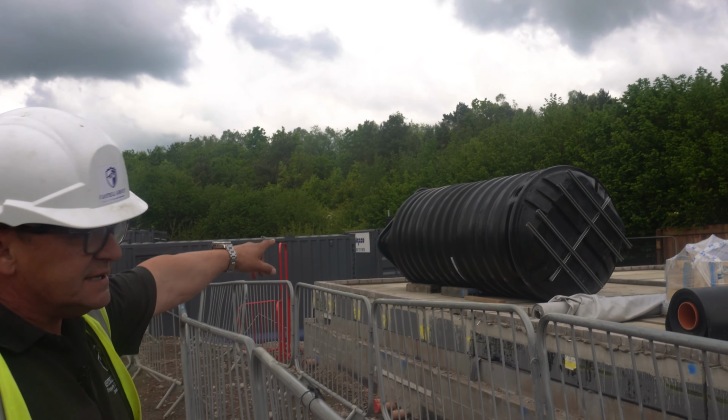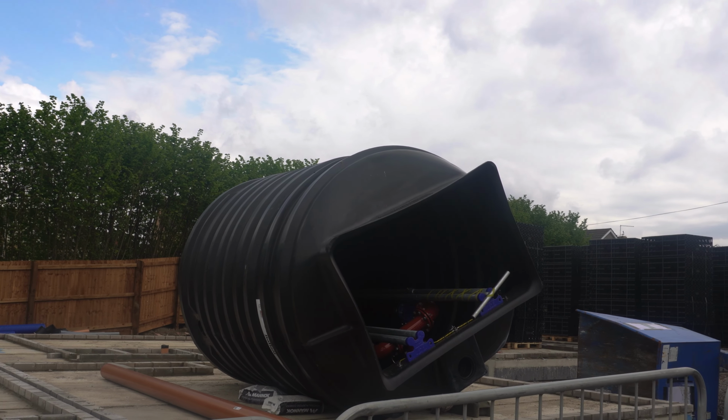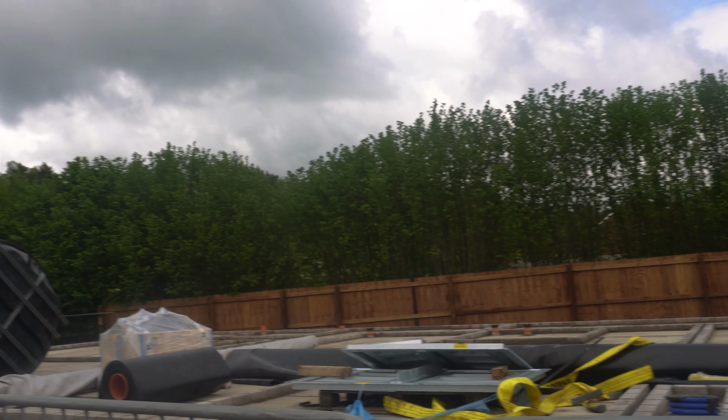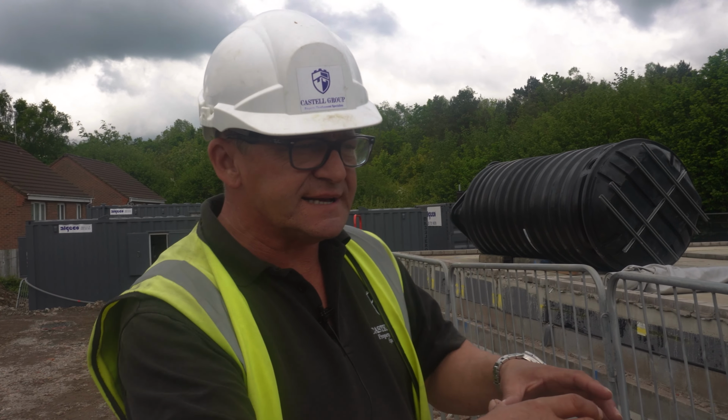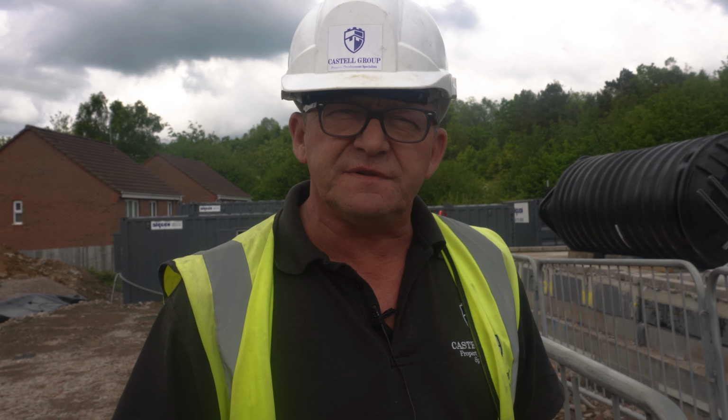They are here, these big tanks. There's one for each block of flats, and like I said, they all get connected up to the foul drains, and that'll get pumped up then up to the main road.